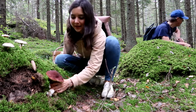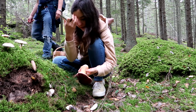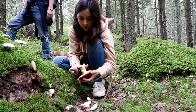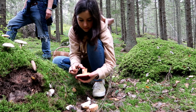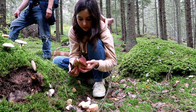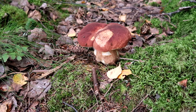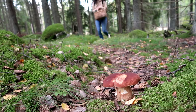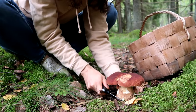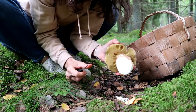And how is this big one? This one has a slightly wormy leg, which is not surprising because it's been here longer. Yes, now it's good. And what about the head? Totally good. This one is totally, totally good.